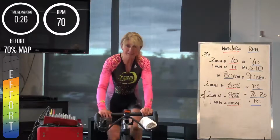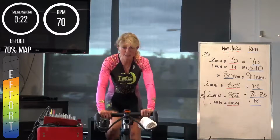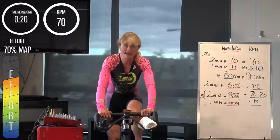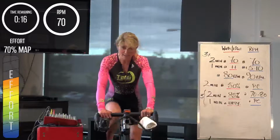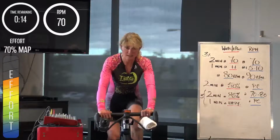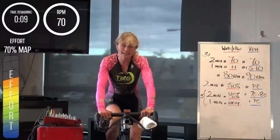Good, keep it at this 70 RPM. Another 30 seconds, just about. A little bit less now, 20. Awesome job, you guys. Hold on to it. Think about the circles. Eyes up.